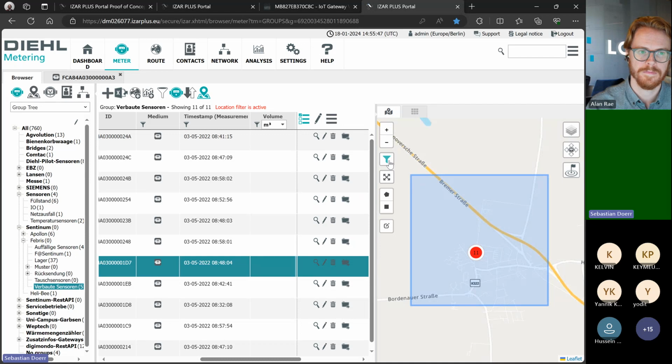Everything that's green, yellow, and red is the network that's actually built by the customer. So we have the 4 antenna sites at the black markers, and you can see the meters are outside of the network. So that's why we don't see any live data from the sensor. If we go inside the network, like the meters we see over here, there's data from today, from a couple of minutes ago, available.